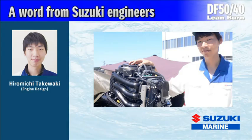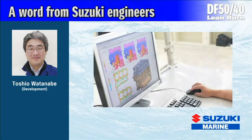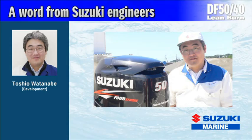Toshio Watanabe, development. Computer analysis was used a great deal in analyzing strength, particularly on the components used to attach the outboard to the hull. We also looked for and found solutions to lowering the air temperature under the engine cover, where air used for combustion travels to supply more efficient engine operation.